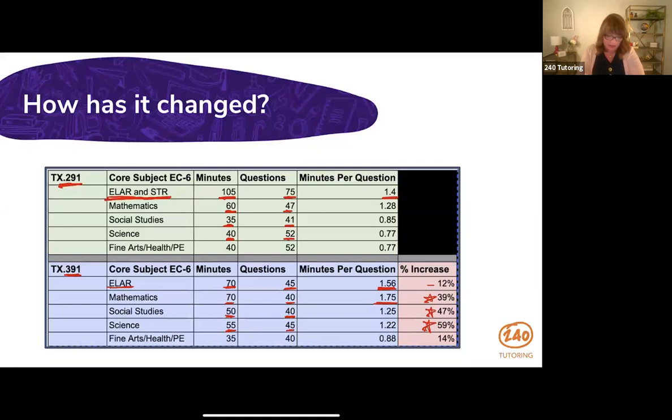That's really exciting. Now, fine arts, health, and PE did not change that much. We went from 40, and actually our time went down on that one to 35 minutes, but you went down a significant number of questions, down from 52 to 40. And so we still see an increase in minutes per question.